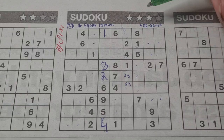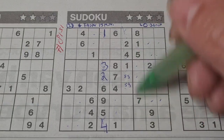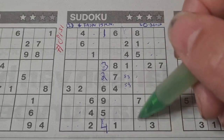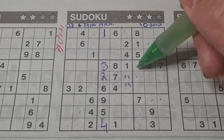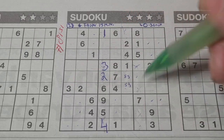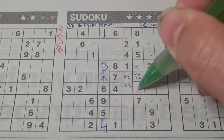Well, need to think here. We need a 3 in this column. 5 missing numbers. Need a 3. These two boxes can be 3. We have a 3 in this big square, so no 3 in these two boxes. So the 3 could be here, or there. You see another 3 in this row, no 3 there. 3 in that row, no 3 there. Only place left for the 3 should be there. Need a 9 here.